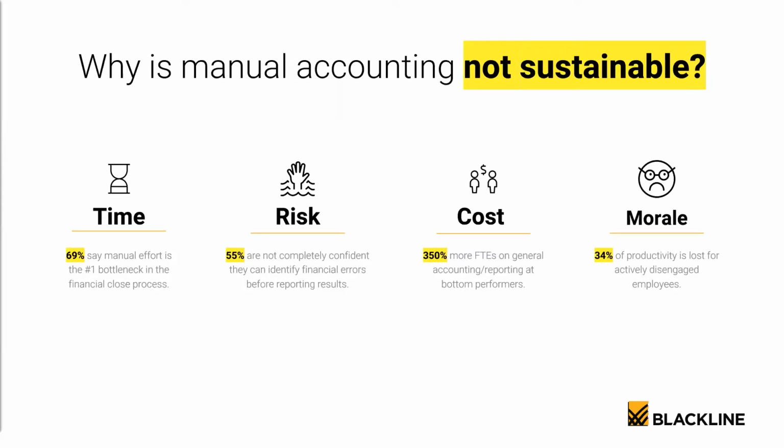The second reason manual accounting processes aren't sustainable is risk. It's really easy to make a mistake when you're doing accounting tasks in Excel. If you're doing a schedule in Excel, you could accidentally type in a wrong amount from your general ledger. Formulas can break, and when a mistake is made in Excel, sometimes it's really hard to catch. So it all leads to increasing your risk of things like inaccurate financial reports, completing tasks after the deadline, or maybe missing a task altogether and not completing it.